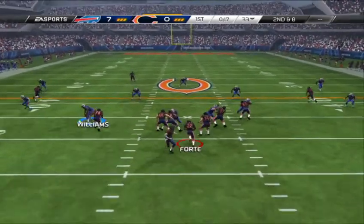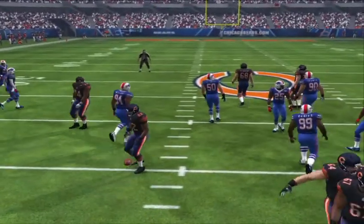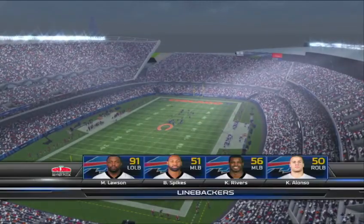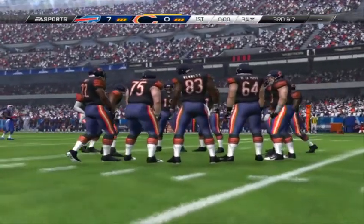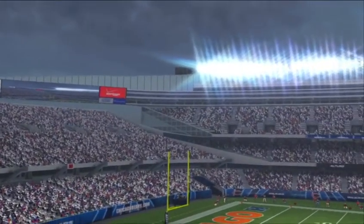Second down and 8. Matt Forte running right through the trenches. On that Buffalo defense, a player to watch, Mario Williams. Boy, do they need help on the defensive side. They need Mario Williams to be a pass rusher that takes two guys to block, so maybe it frees somebody else up. But Mario Williams is paid like a superstar. Now he's got to play like one.